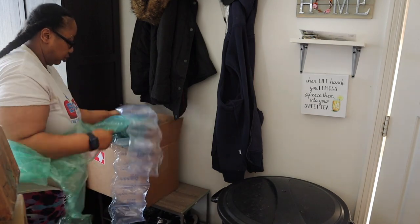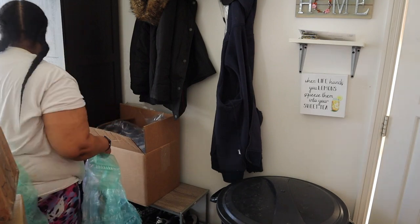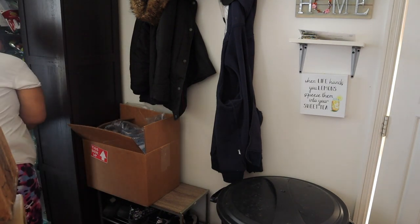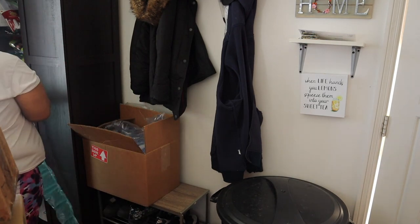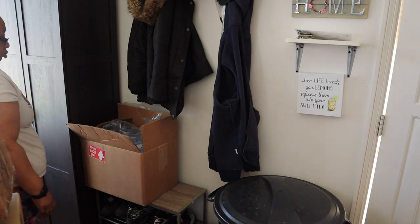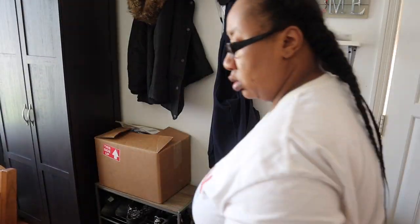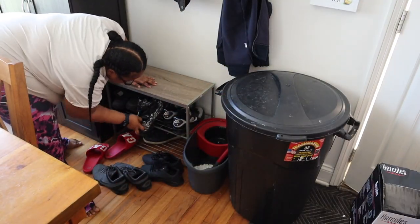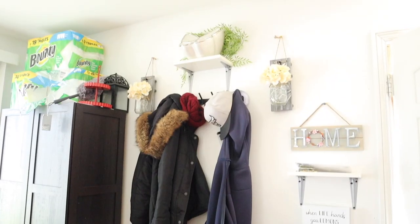But I was determined today to get this cleaned and done because my mother actually sits on top of the coat rack, basically on a high shelf, and I'll show you guys a video clip of that in a minute. I just wanted it nice and clean for her while she's over there, because it means a lot to me for her to have a nice clean space.